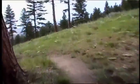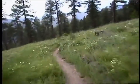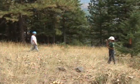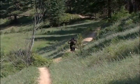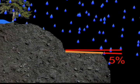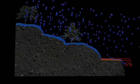In this section, you learned about 5 sustainable design elements for rolling contour trails: the 10% average guideline, the half rule, the maximum sustainable grade, grade reversals, and outslope tread. Each one helps water move across your trail, not down it.